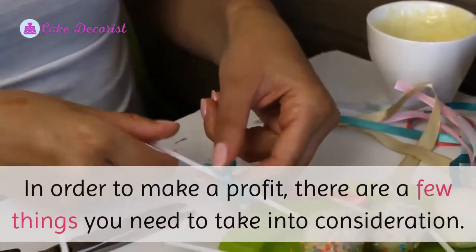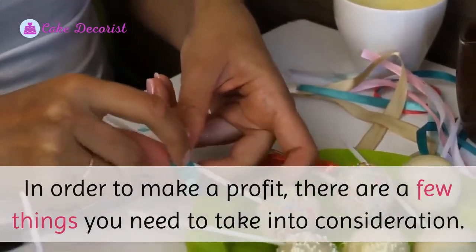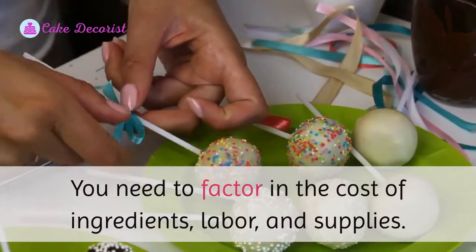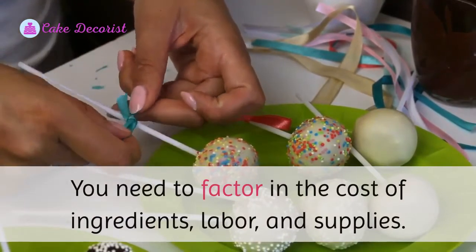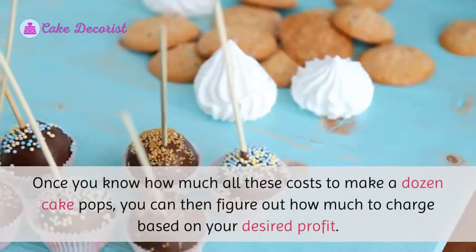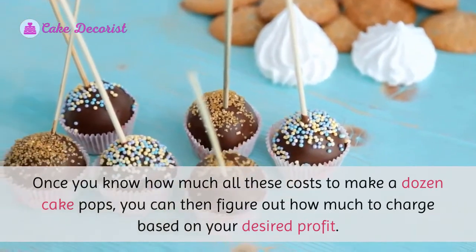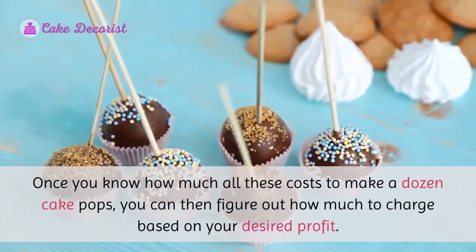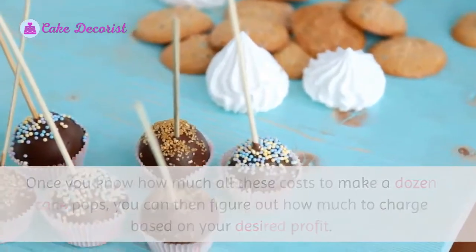In order to make a profit, there are a few things you need to take into consideration. You need to factor in the cost of ingredients, labor, and supplies. Once you know how much all these costs to make a dozen cake pops, you can then figure out how much to charge based on your desired profit.